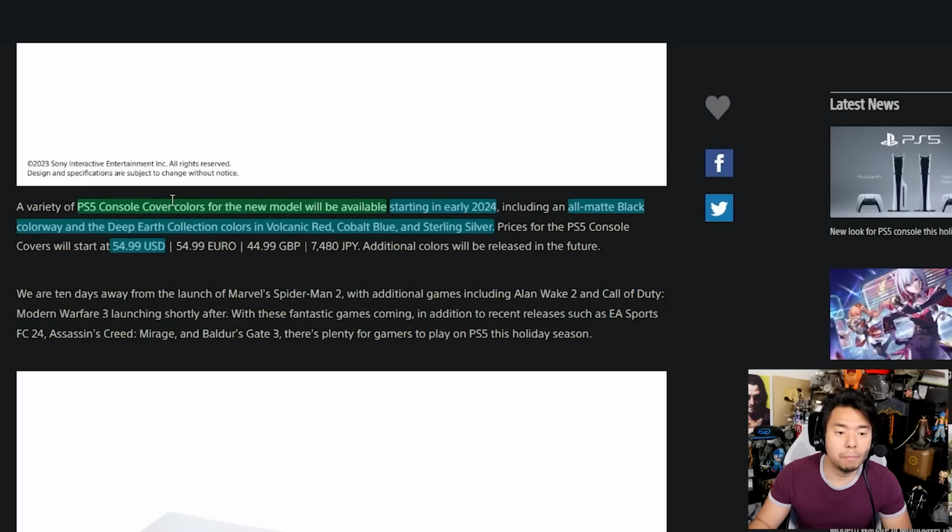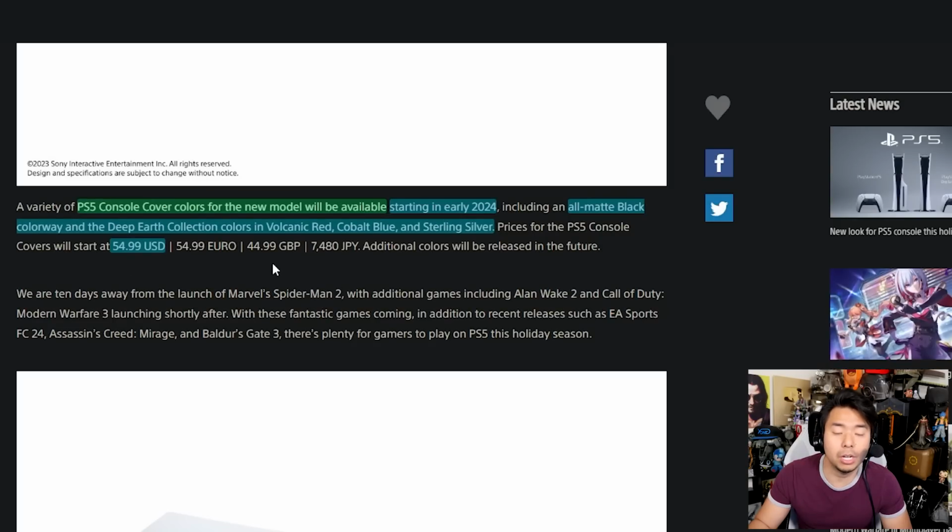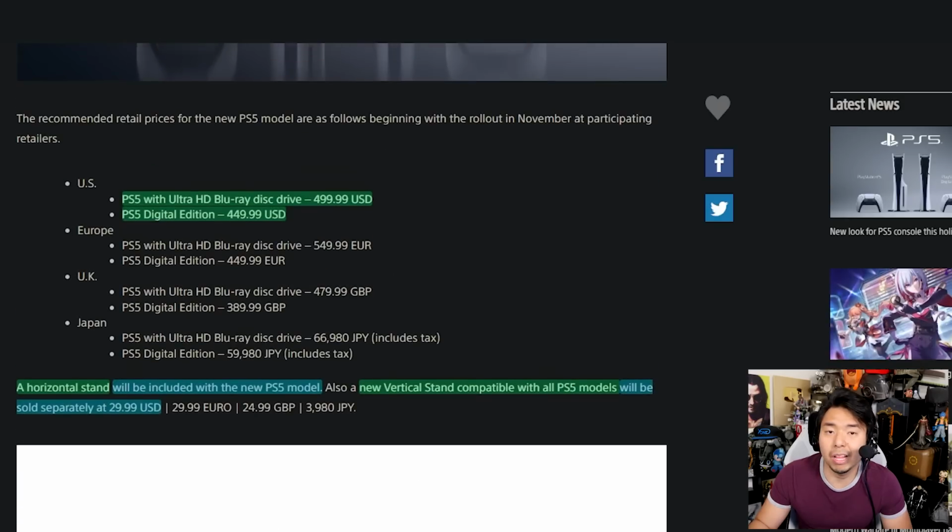Scrolling down, you can see that PS5 console cover colors for the new model will be available starting in early 2024. There's going to be an all matte black colorway and the Deep Earth Collection colors in volcanic red, cobalt blue, and sterling silver. And these will come in at a price point of $55 a pop, which is a good chunk of change for just a hunk of plastic, but it is optional, and it's nice that you have that customization feature so you don't have to buy a new console every time some kind of limited edition thing comes out.